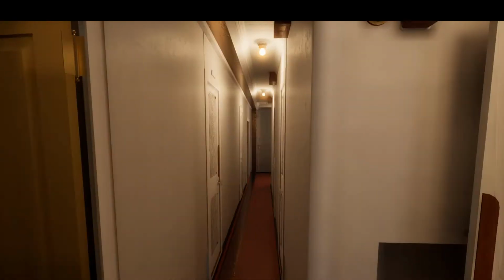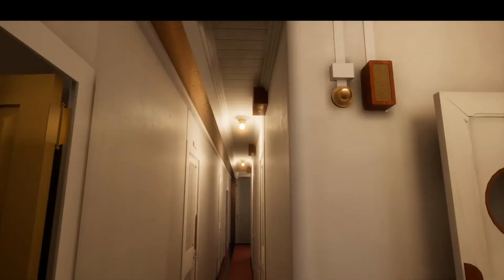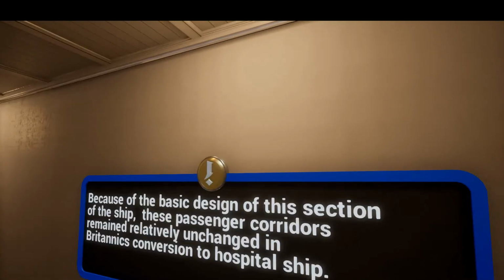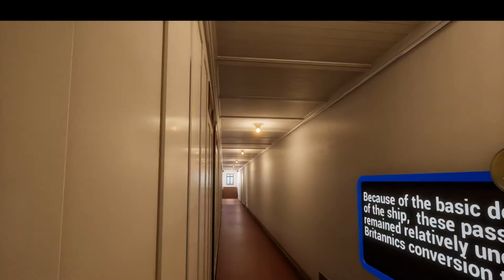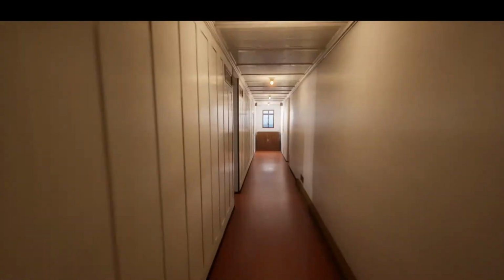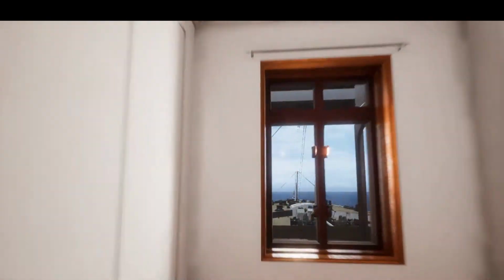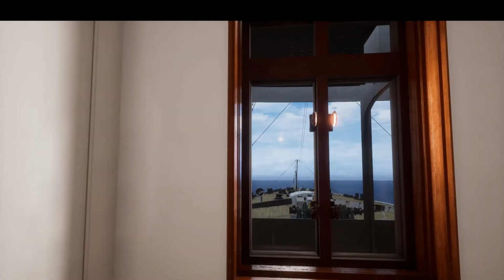So, this relatively stayed the same too. Because of the basic design of this section of the ship, these passenger corridors remained relatively unchanged in Britannic's conversion to hospital ship. Still beautiful looking.